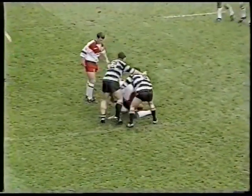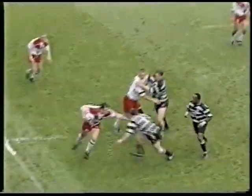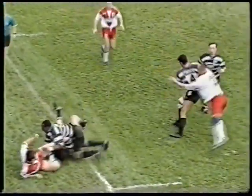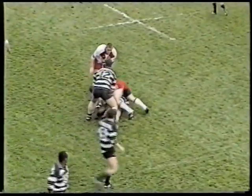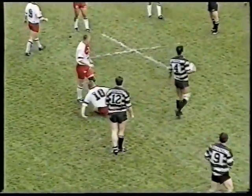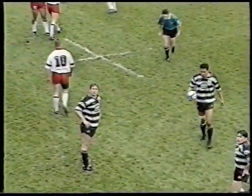Steve McNamara in the second row. He's played a lot of his rugby in the front row. The Saints move it in field. A loose ball. Hull come up with possession. Kieran Cunningham tried to break down the blind side. Penalty against Saints.